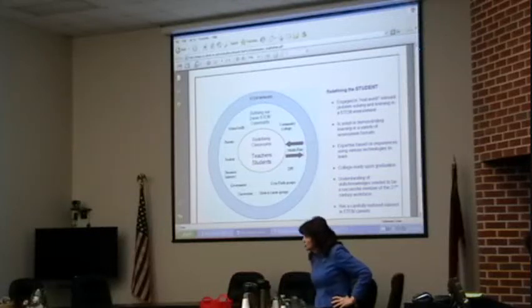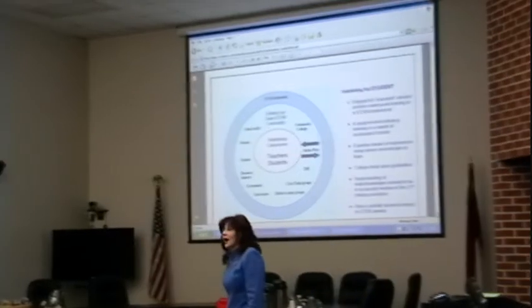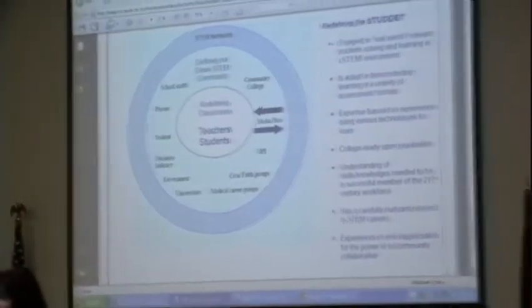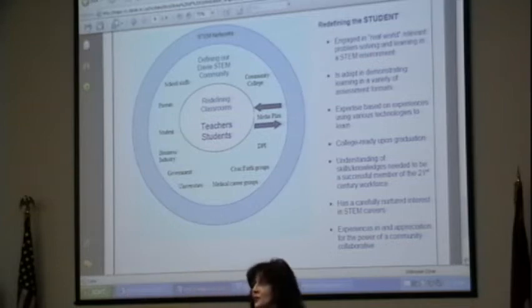In redefining students, that is the natural course of redefining teachers. But also, in case you haven't noticed, our students have redefined themselves already. We need to catch up. We didn't redefine them. We're redefining the teachers so that we can go to where our students are.